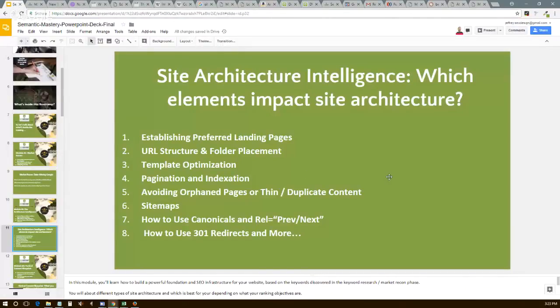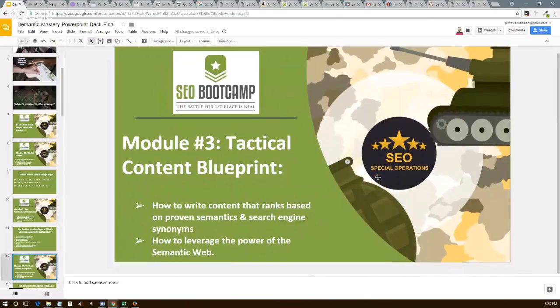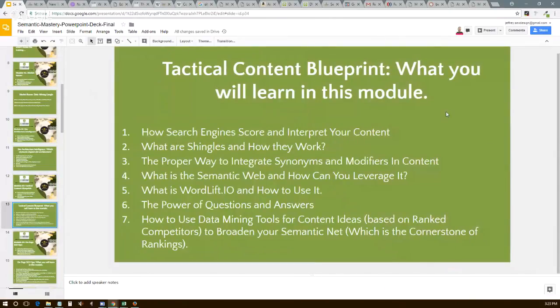Pagination and indexation, we touched on that, and eliminating orphan pages. So, to touch briefly on the tactical content blueprint and some of the things inside of that training, I can't get into too much of that. That'd be giving away the secret sauce. You've got to get in there to really figure it out.